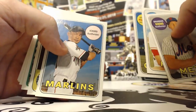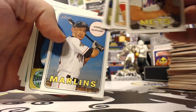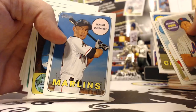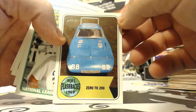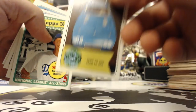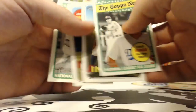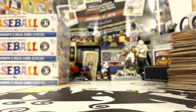Yeah, I hyped up this card the first break. I thought it was the all black writing Ichiro short print. Whoever had the Marlins probably wants to kill me. All right, news flashback 0 to 200. Dodge Charger Daytona. All right, that's box one. Pretty good box. Harrison Bader auto, Aaron Judge short print.